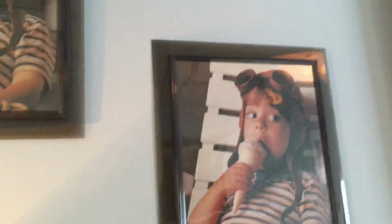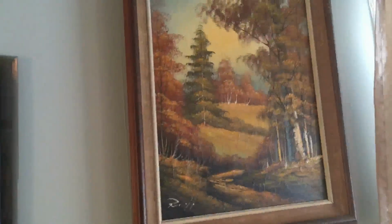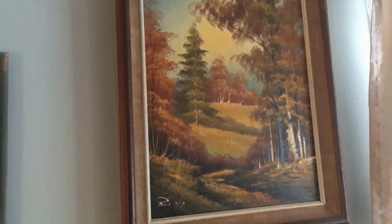But I have these vintage frames, I hung them up, I just didn't put photos in them. They're kind of like plastic Lucite. They give me 70s vibes, but I just haven't put any photos in them because I'm not sure. But I also got this piece of art. It's very naturey, which I like.